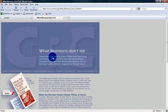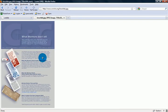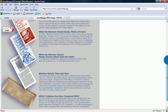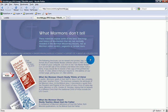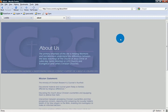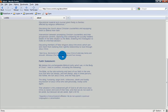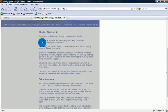What Mormons Don't Tell. A lot of text on this page. Can it be, oh no, please tell me another image that can't be read by Google or any search engine in the world? So we've got PDFs and JPEGs. No menu at the bottom. It's hidden here somewhere. And quite frankly, I don't want to be on this site. This is the about us, the mission statement. Oh, a beautiful text for Google to not read. Why? It's another JPEG with text embedded within the image.